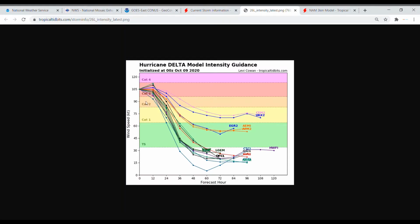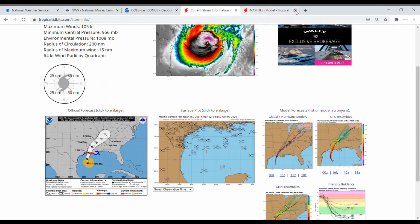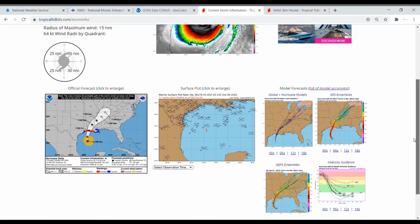Intensity guidance. Now, some models showing this getting close to Cat 4 before landfall, and some showing it weakening right away. Now, I might be in the minority, but there is definitely still a possibility that this can reach Cat 4 with 120 knot winds. So I think that the underestimate here is because it's over the Gulf of Mexico, and the Gulf of Mexico has a tendency to foster these rapidly intensifying hurricanes. We've seen it so many times, and I definitely think that's not out of the realm of possibilities here.